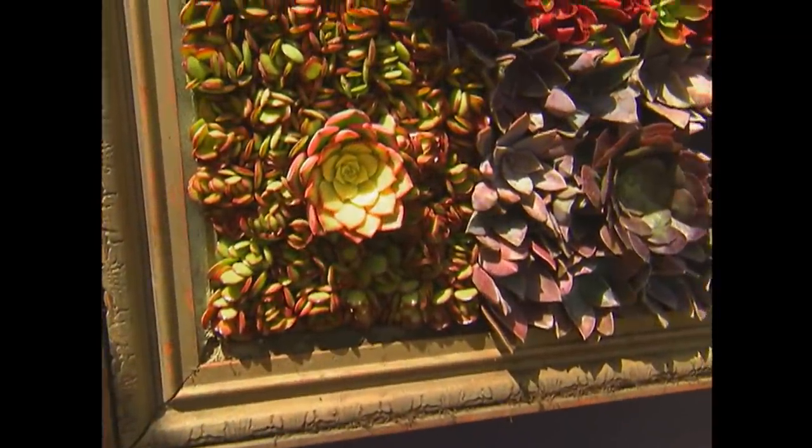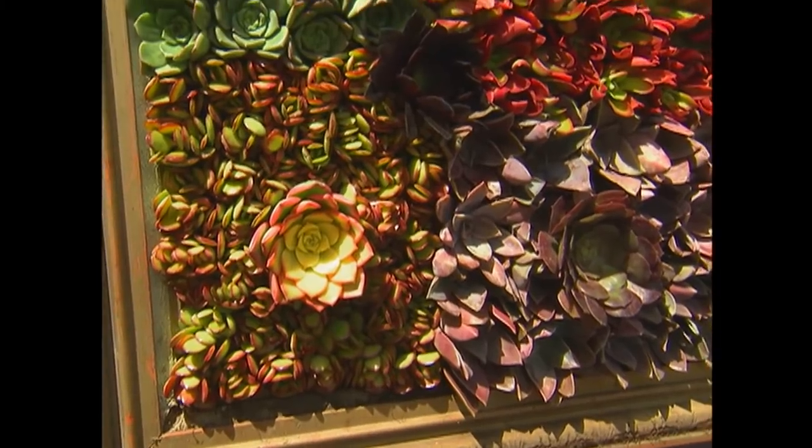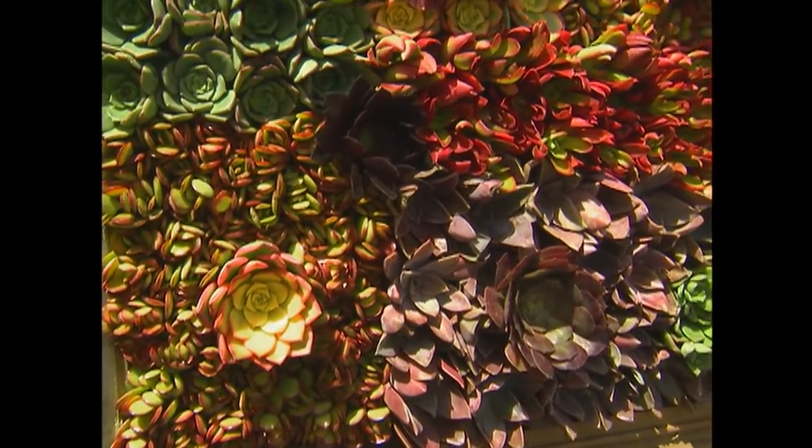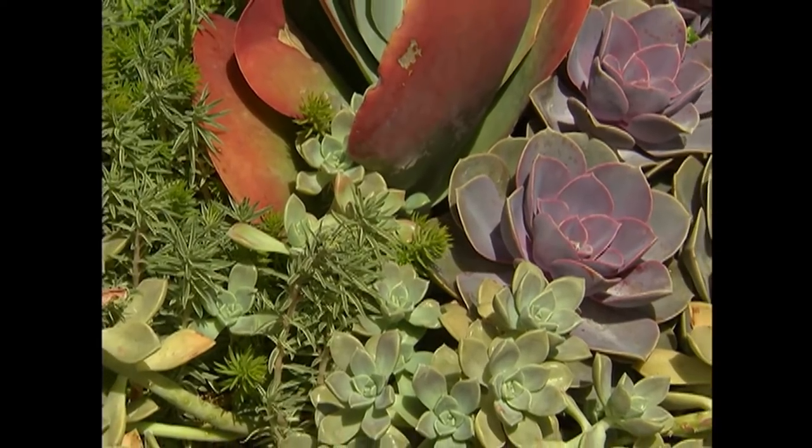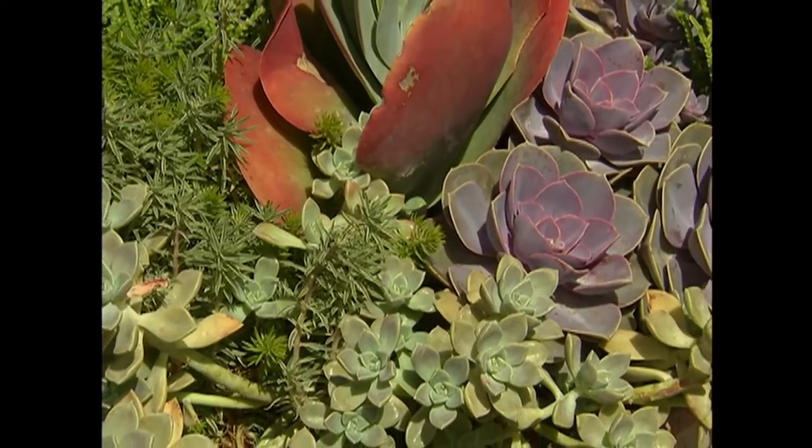Now, what about light? Everything here strikes me as a sun lover. You know, most of this stuff is grown in 75% light. They're going to perform the best for you outside. Well, it's just gorgeous. It's just a great display. I just applaud your creative gifts. Thank you. I'm glad I can share it with you.